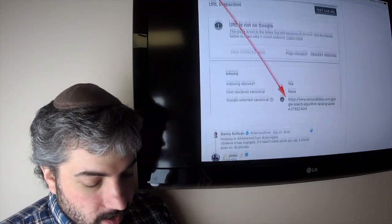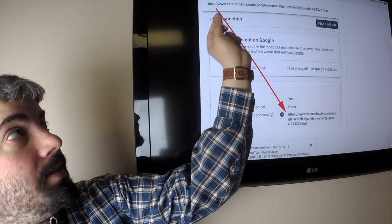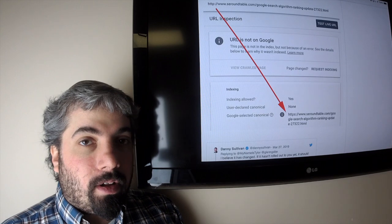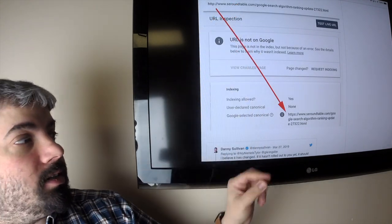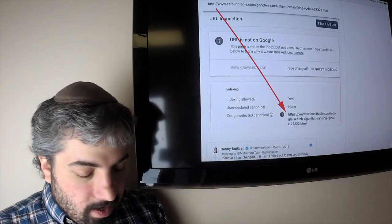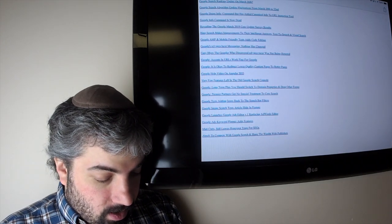But what you'll see here is that I did an inspect URL on a property that I own, HTTP, not the S version, the HTTP version. It says the HTTPS version of that URL is the Google selected canonical. Again, you need to have verified access to this in order to see that. You don't need verified access of this to see that, etc. So hopefully that makes sense. But you can't do it across any domain name. You have to have access to that domain name to do so.